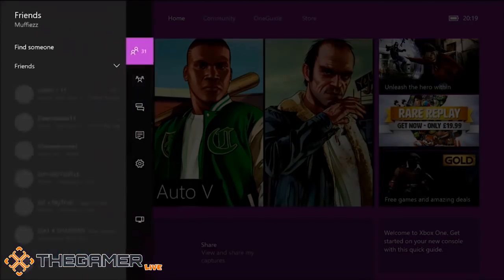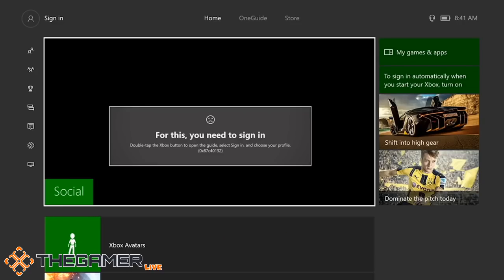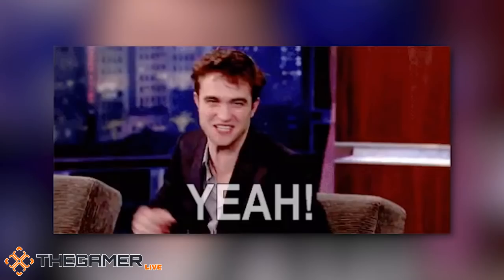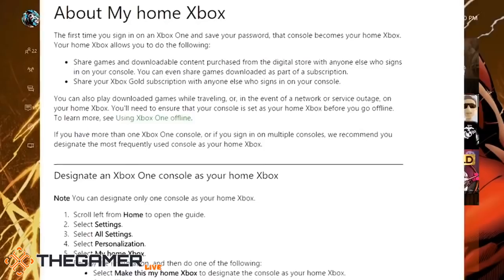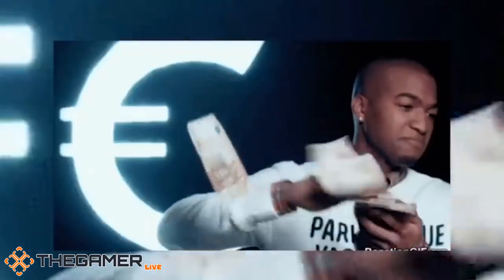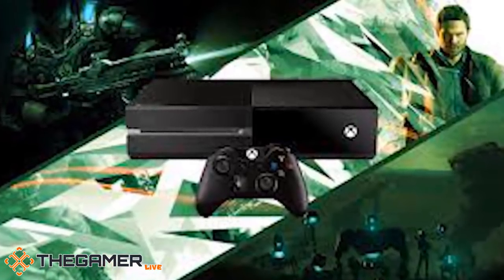After that, all you need to do is log into your account whenever you want to play your games and you're all set. If you find another friend willing to set their home as your house, then the two of you both have access to each other's games in perpetuity. Microsoft doesn't realize the power they gave us here, but I don't think anyone's complaining. Let's be honest, free games are awesome no matter how you get access to them.